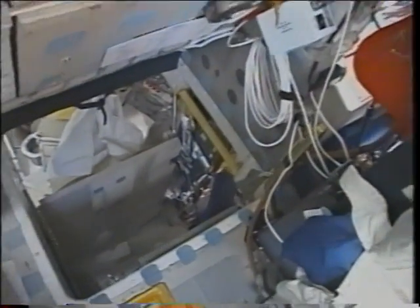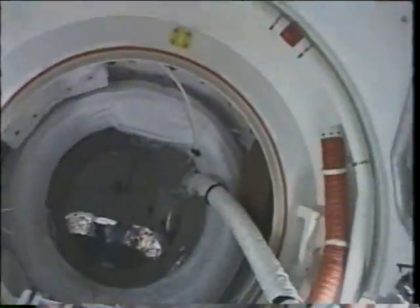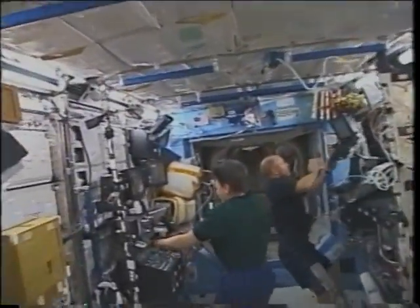This is a tour starting on the flight deck of the shuttle. Heads down onto the mid-deck and around. You see all the bags. This is obviously a little speeded up. You do a loop to go through the airlock and into the laboratory module. And you can see a lot of activities going on. You got to avoid people.